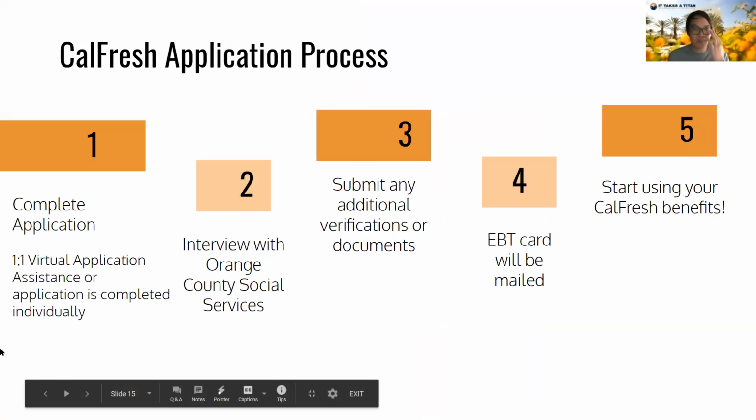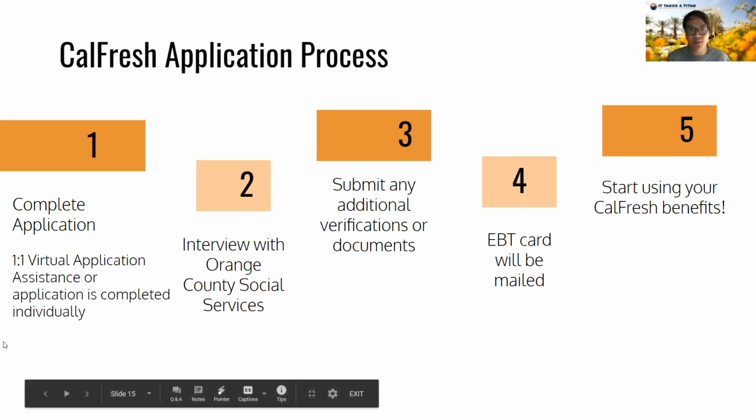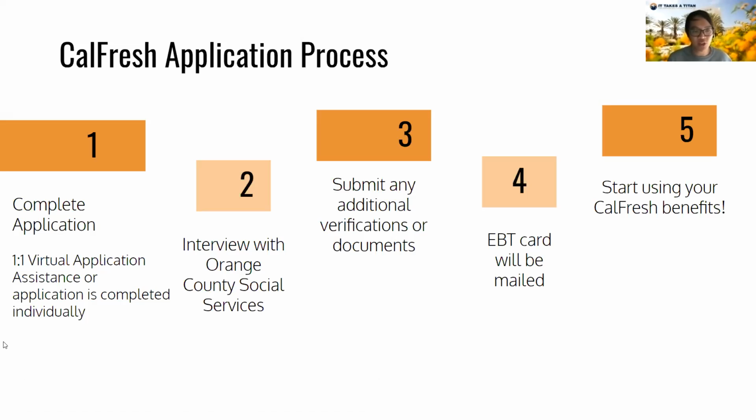So, this is the CalFresh application process as a whole. If you remember step 5 of submitting a basic needs services request form, we ended off with submitting your CalFresh application. So step 1 here is completing your application. Again, one-on-one virtual application assistance, or the application can be completed individually. Again, I highly recommend if you do need assistance that you meet with myself, so I can help you answer those step-by-step questions, and I can also give you a few tips on your CalFresh application as well.